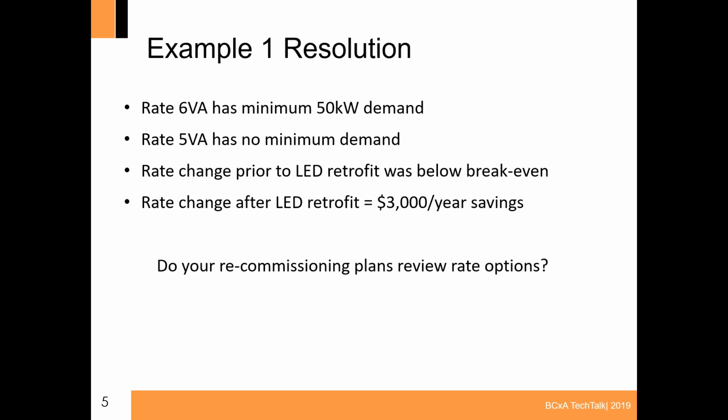Now ask yourself, when you recommission a building, do you look at the rate options? Do you ever even look at the rates? I think a lot of companies don't do that, and that's a great value-added service for your customers.